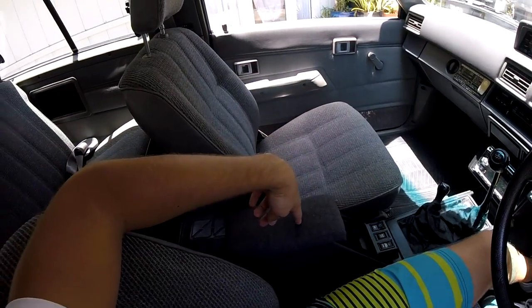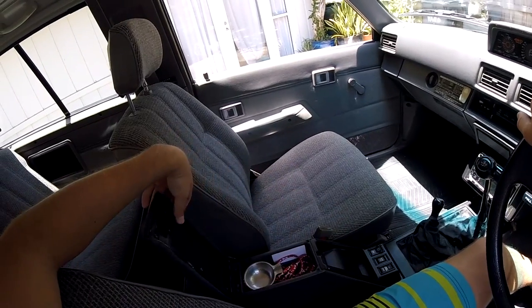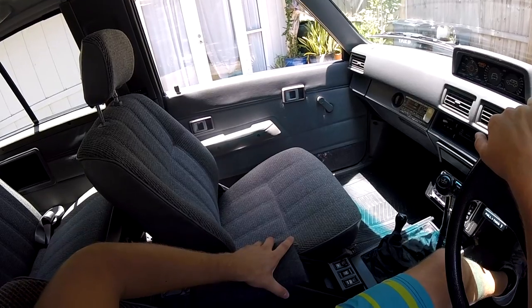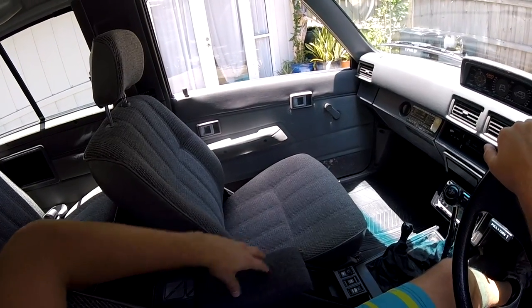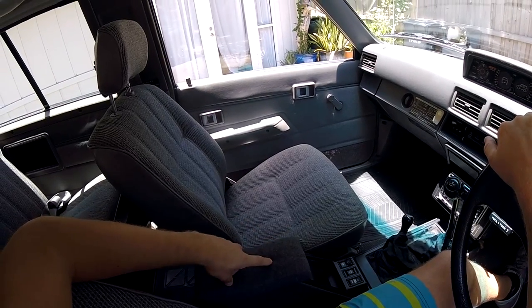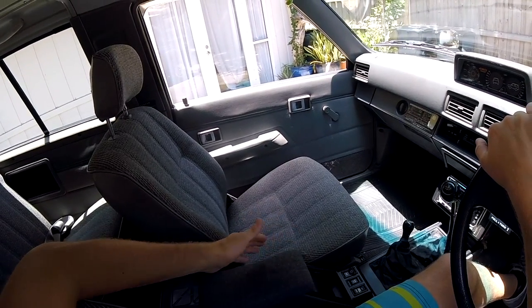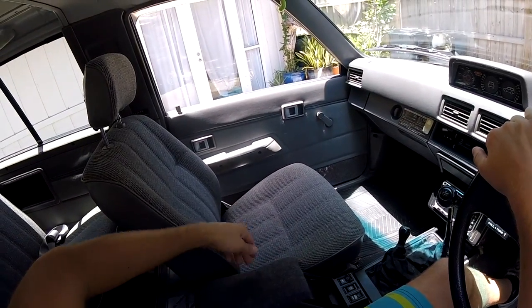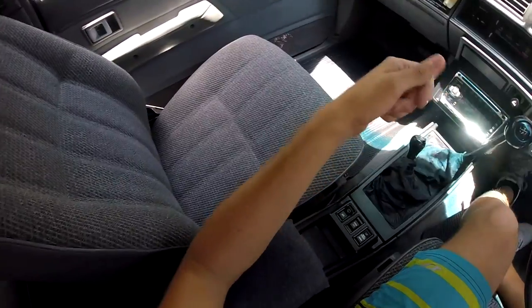And then the center console lid here, as any Forerunner or Hilux Surf owner knows, this thing always falls apart. So it's still intact. We still have the original material underneath, but this is a sweatshirt of my wife that she wasn't wearing anymore, so we just cut it up and screwed it into the base here to cover the loose foam, because it's worn where your elbow sits.